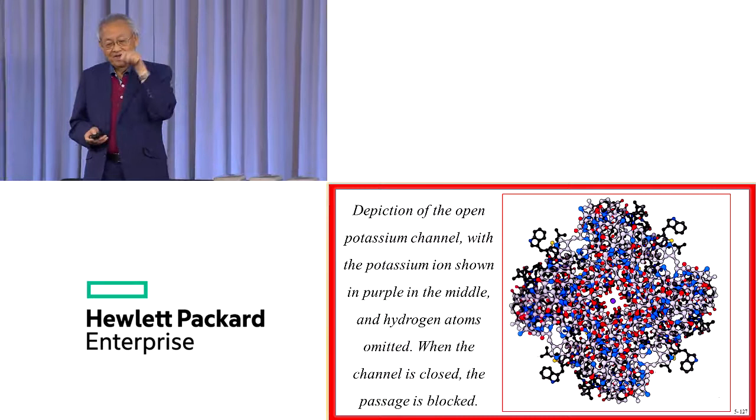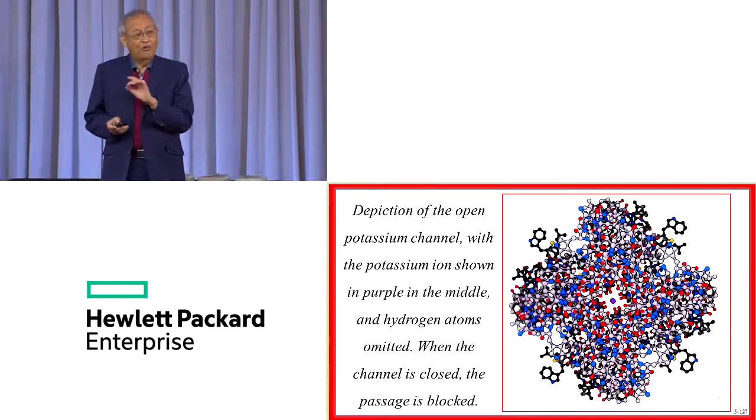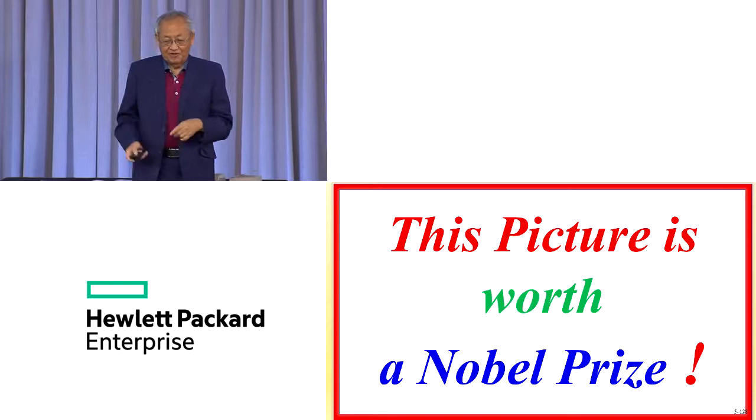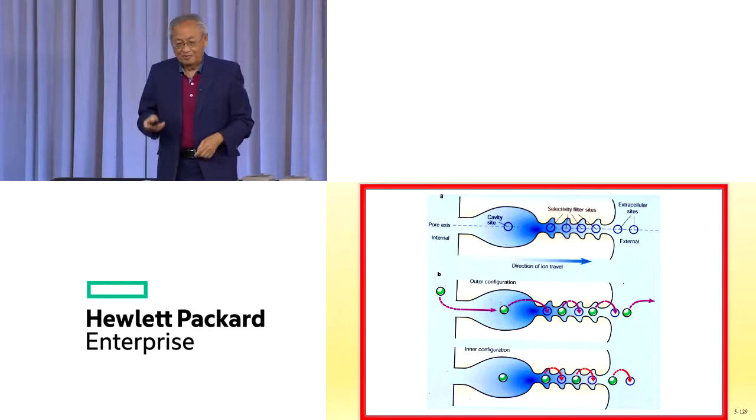So there's a very complicated chemistry and physics and electrical engineering going on in there, and it's now well understood. MacKinnon didn't just find the structure, they were able to explain why that is so, okay? So this picture is really worth a Nobel Prize. I don't have to go through the mechanisms, but it's a beautiful story. It's fantastic how nature evolved this beautiful machinery of the potassium ion channel.